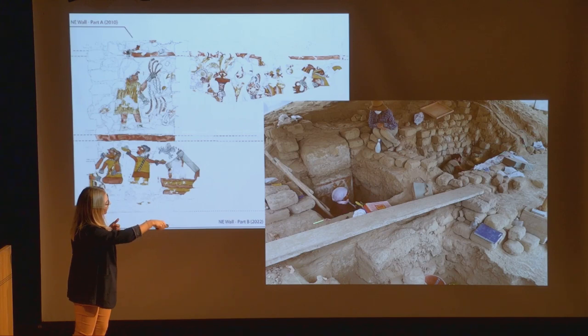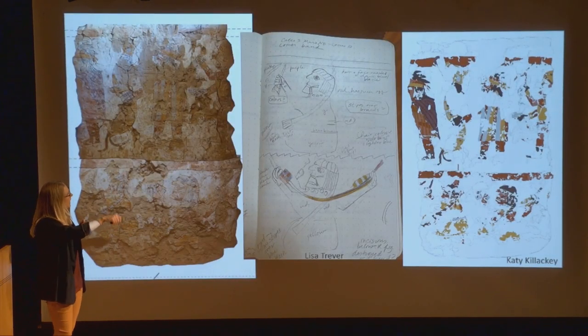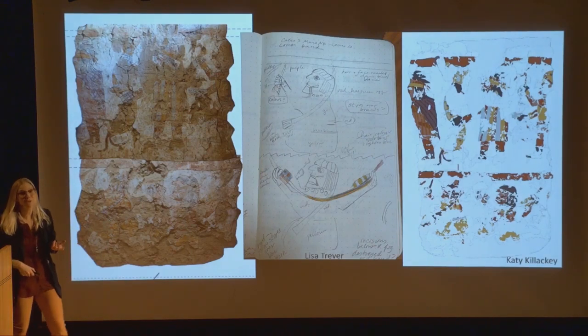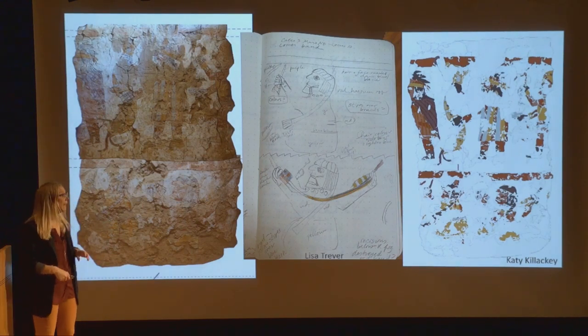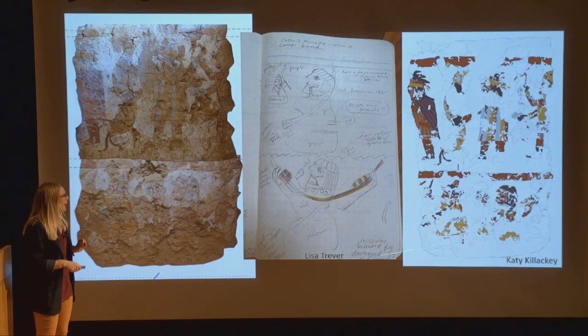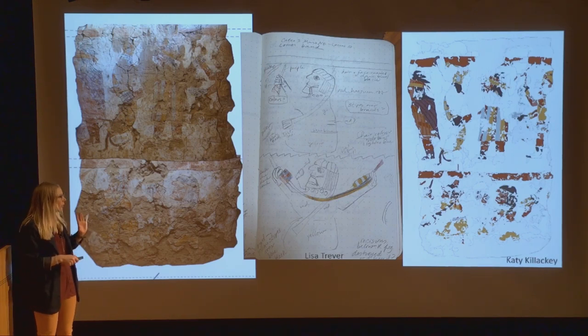So this corridor that you can see here, we had to leave a bulk for safety purposes. So on that wall, we have this other mural. We were not able to draw it in the field. We ran out of time, so we took really, really detailed notes, and we're working now with an illustrator who will turn this into a watercolor based off of some of the work she's been doing.